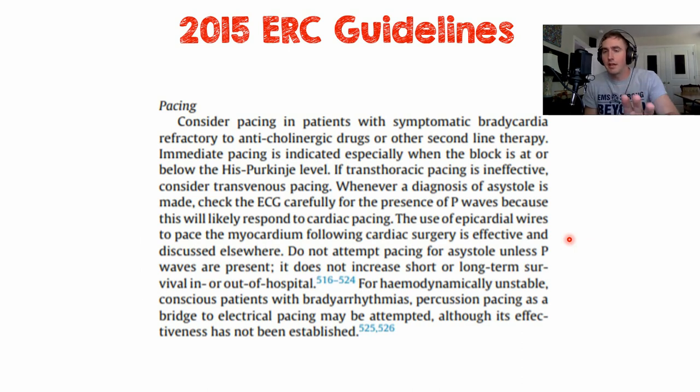Now, I agree this is not the American Heart Association, and I may have made a mistake in pacing this patient because, you know what, at the time, I was by myself. My adrenaline was through the roof, and that's just what I did. But I went back and I looked at the 2015 ERC guidelines, and they say consider pacing in patients with symptomatic bradycardia refractory to anticholinergic drugs or other second line therapy.